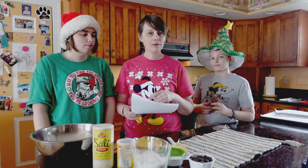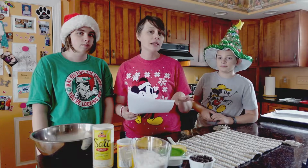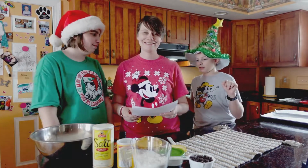The first step is to do the butter, like melting it in the pot. We've never done a cookie recipe where you had to brown the butter, so this is gonna be a first for us. You guys ready? Yeah. All right, let's do it.